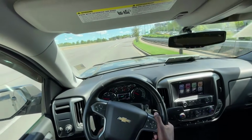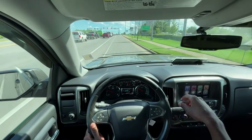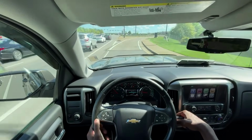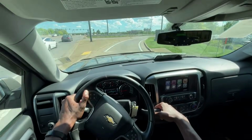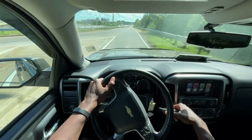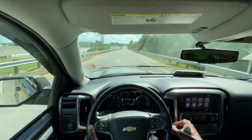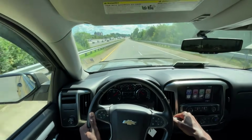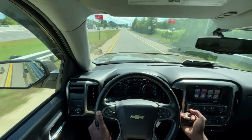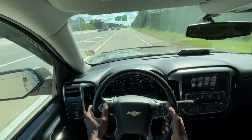Now I'm gonna try the manual mode out. Not gonna floor it, a little high miles here, but I'm mostly gonna floor it. I'll be able to come to a complete stop here. Put it in first. Here we go. Oh yeah, that's nice. So I was not expecting that burnout. Wow.